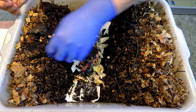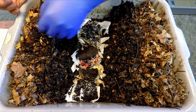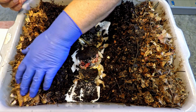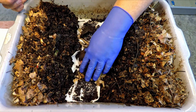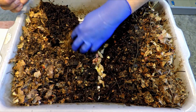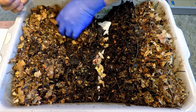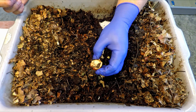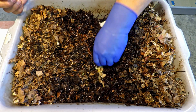But I thought I might try to see if I can bump into that as I was checking out the bin during today's feeding. But so far I haven't seen it, and we might not even see it. It could have possibly been consumed already. But we'll cover up here slowly and see if we can find it.